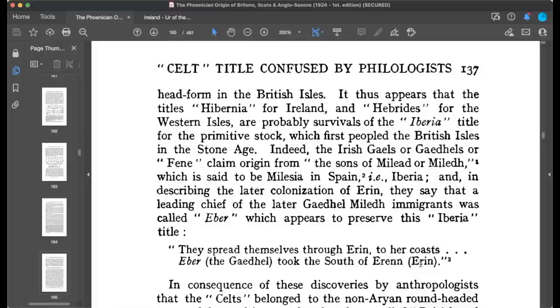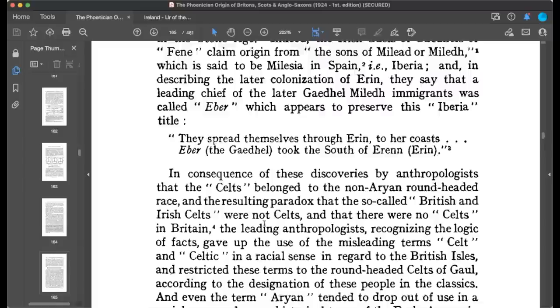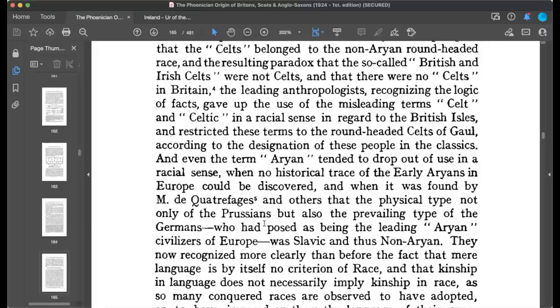In consequence of these discoveries by anthropologists that the Celts belong to the non-Aryan round-headed race, and the resultant paradox that the so-called British and Irish Celts were not Celts and that there were no Celts in Britain, the leading anthropologists, recognizing the logic of facts, gave up the use of the misleading terms Celts and Celtic in a racial sense in regard to the British Isles and restricted these terms to the round-headed Celts or Gauls according to the designation of these people in the classics. And even the term Aryan tended to drop out of use in a racial sense when no historical trace of the early Aryans in Europe could be discovered.